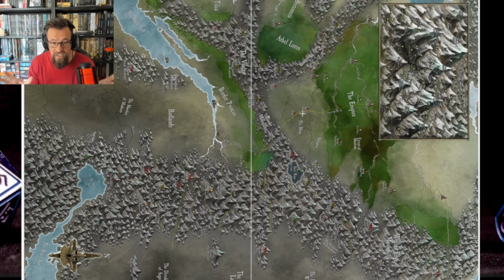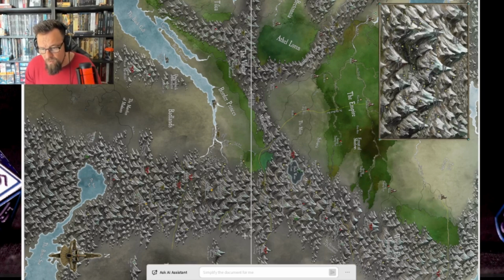So firstly, it's the wrong way, so you're going to have to twist your book around, which is not the worst thing, having to turn a book sideways. I don't want to sound like that person that can't turn a book round. But especially once you get into the holds in the mountains, you can't even read them. They've written the names within the mountain ranges itself, this is the whole of the World's Edge Mountains here.